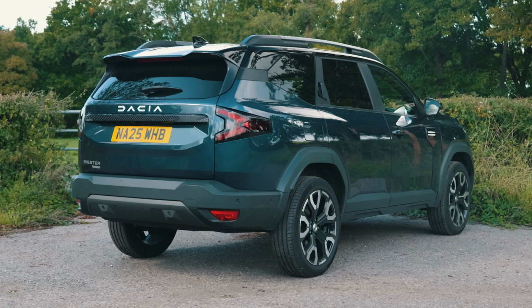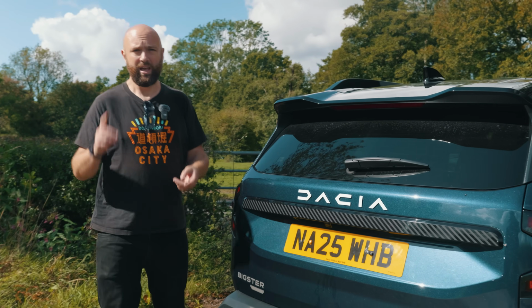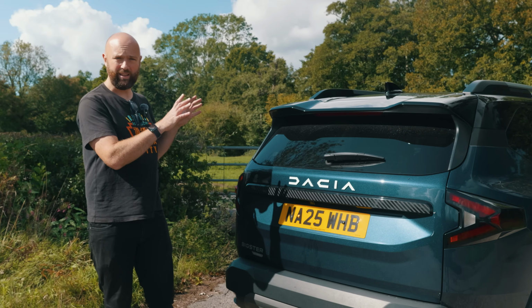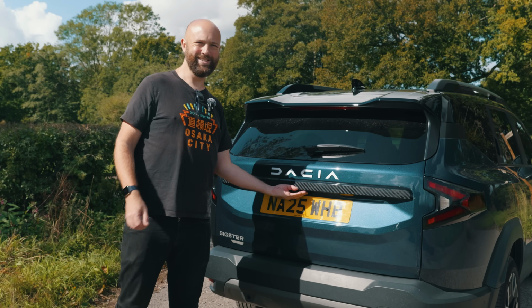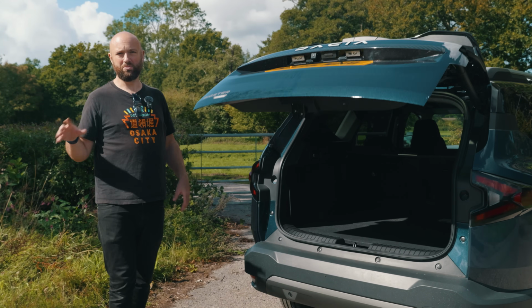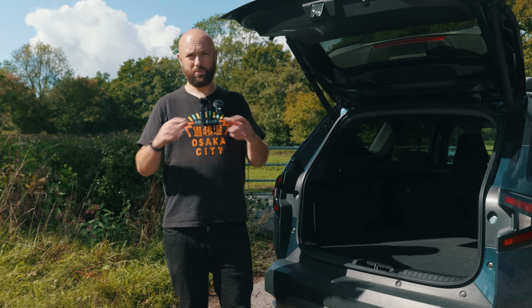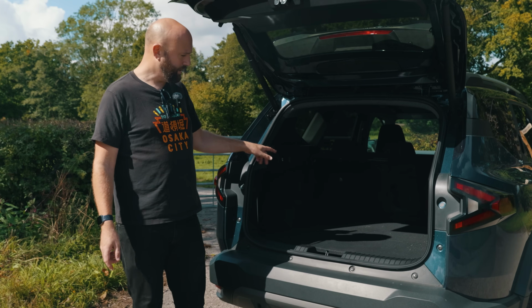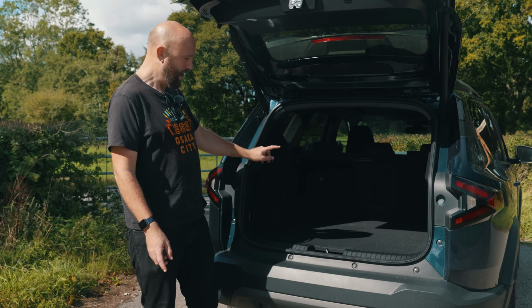Before we talk about the bum of the Bigster, we've got to talk about its engines, because lots of stuff at the back changes depending on the engine. If you get the 1.2 mild hybrid petrol, you can tow 1.5 tons. If you get this full hybrid, you can only tow 1 ton. The boot space also changes as well. It is absolutely colossal. If you get the normal 1.2 mild hybrid petrol, 677 litres. That's way bigger than the one you get on a Sportage or a Tucson, and it drops only to 612 litres on this full hybrid. So it's still absolutely vast.